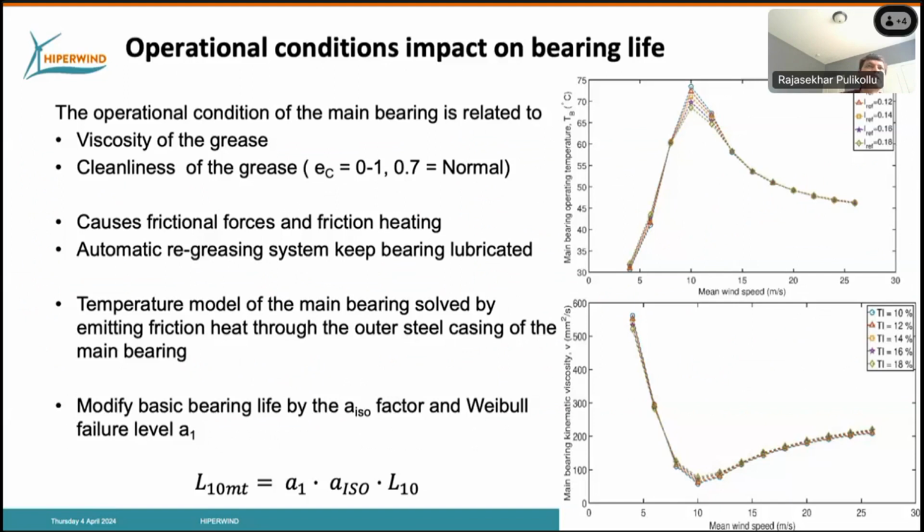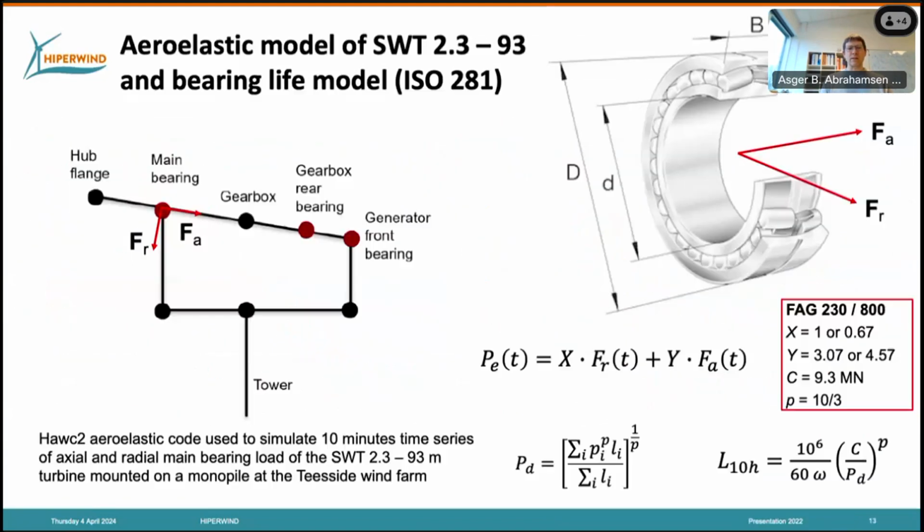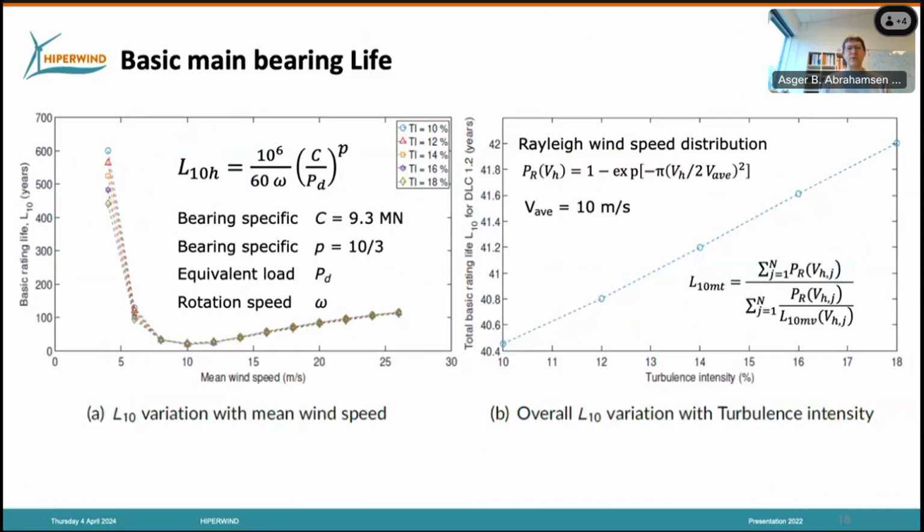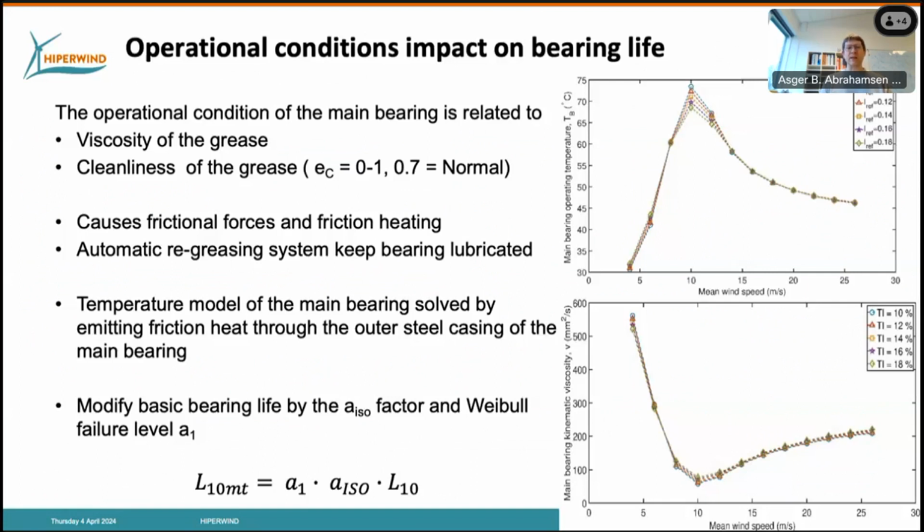Yeah, what is this grease? In principle, super clean grease has an EC factor, or EC number, of 1. Normal cleanliness is usually said to be 0.7, but when you inject the grease into the main bearing, it will be polluted by metal debris as you operate the bearing, and the EC number is expected to go down. Of course, on these turbines you have an automatic greasing system. It takes these cartridges that you transfer into a big container, and then an automatic system pushes grease into the main bearing, which should push out the dirty grease. But you rely on that all working, and one way to really decrease the life of these bearings is if the grease gets dirty.